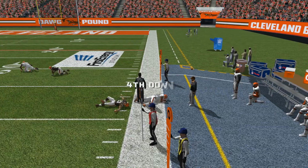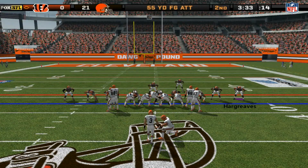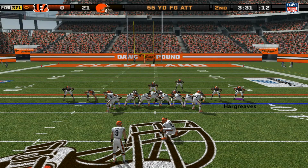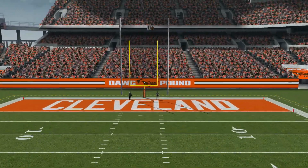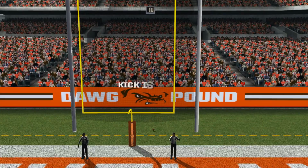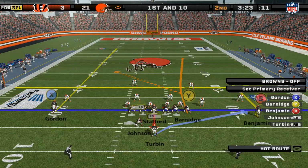Dalton passes right to Brandon Tate, but he does not get the first down. And that brings out Matt Bryant for a 55-yard field goal, and it's up and good. The score is now 21-3.